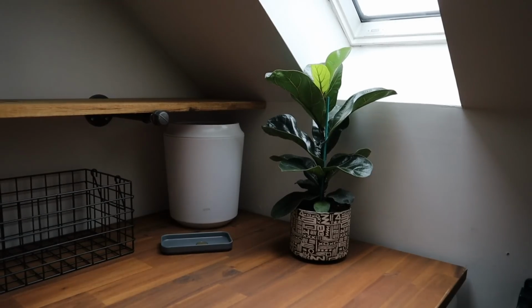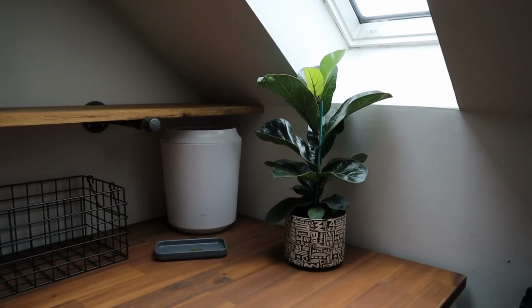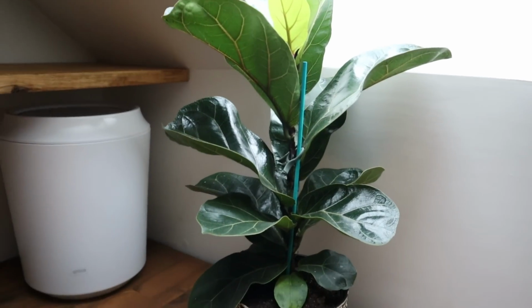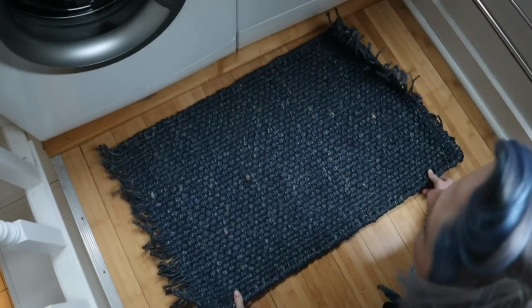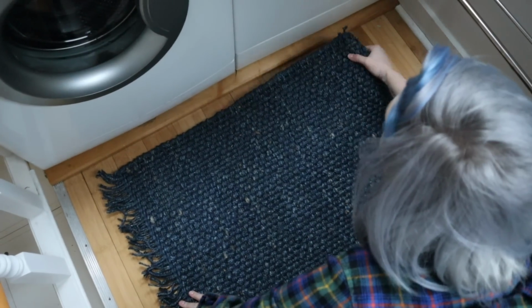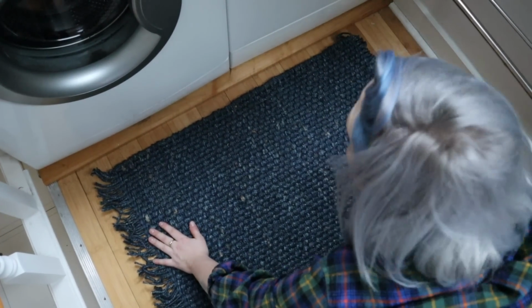Of course, no space is complete without an adorable plant. I was so stoked because Home Depot has such a great selection of plants year round, but when I found this cute little fiddle leaf fig in this adorable little pot, I was like, oh my god, I gotta have you and then put you in this space. You're so cute, it's so freaking cute. I need you. I get really excited about plants. So I'm adding this adorable dark blue jute rug to add a pop of color.